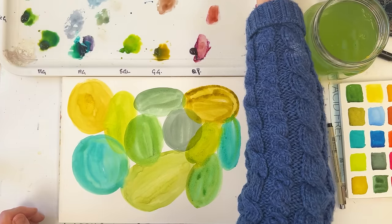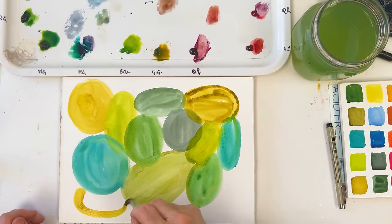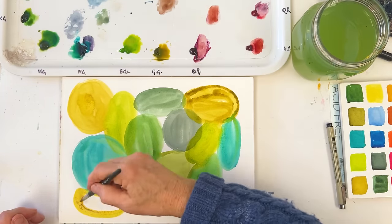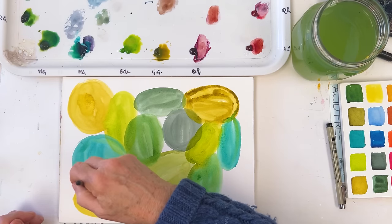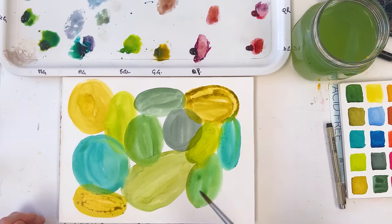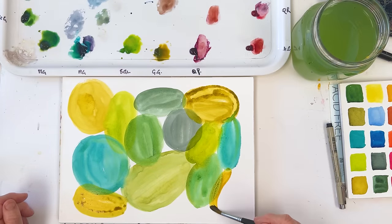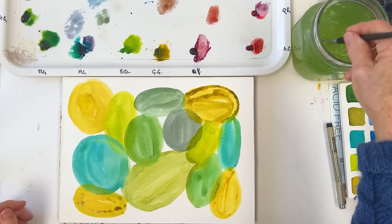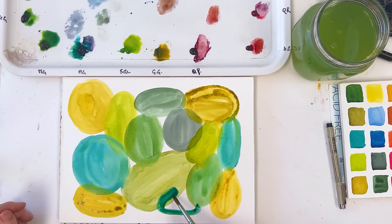And I think I'm just going to pick up a little bit of quinacridone gold. Look where that goes over that. So transparent, you can see the veil of colour there. V-E-I-L. And let's put a nice blob of this in here.